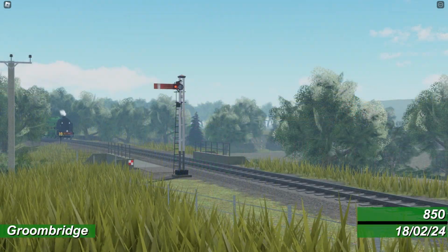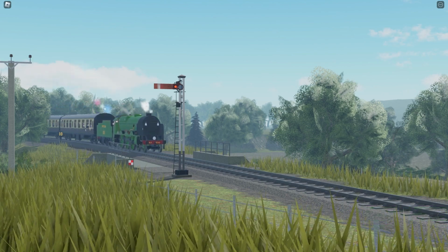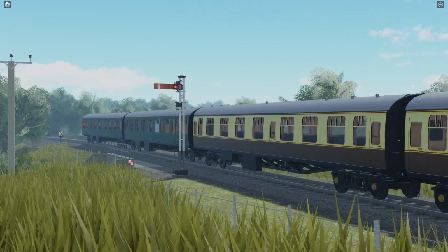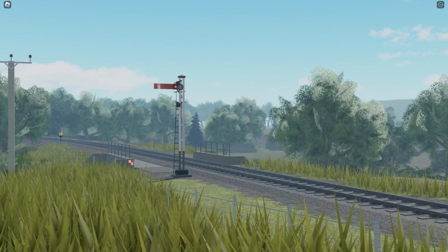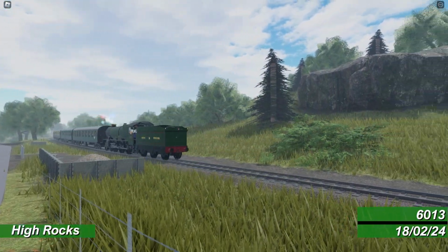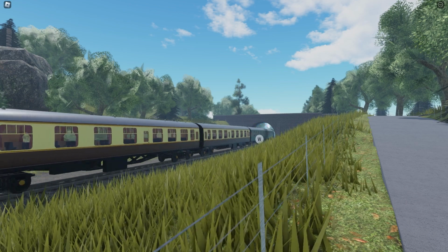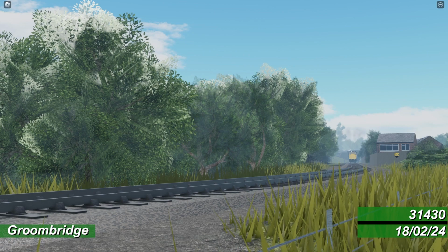Leaving Groombridge on the afternoon train to Tunbridge Wells West is number 850 Lord Nelson, seen here passing through the stunning Kent countryside. 6013 now is seen battling towards High Rocks with a train bound for Erridge. Later in the afternoon, the Class 31 is seen departing Groombridge with a train for Tunbridge Wells West.